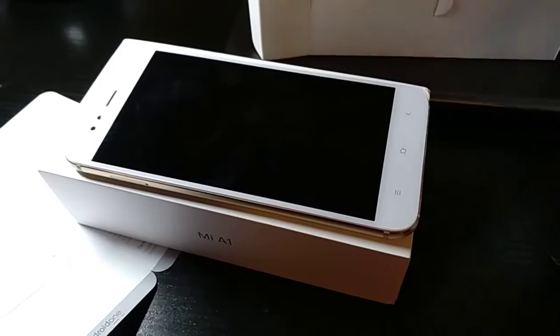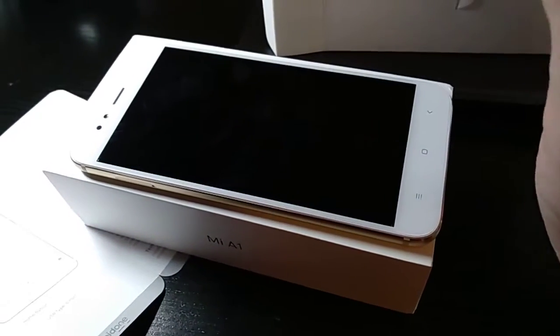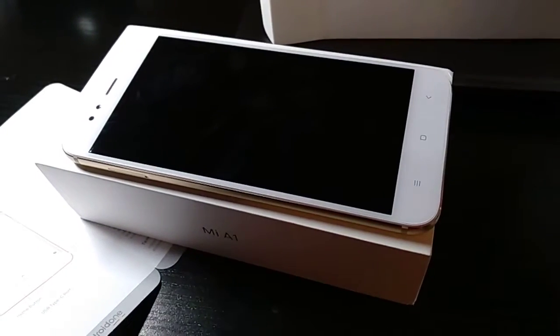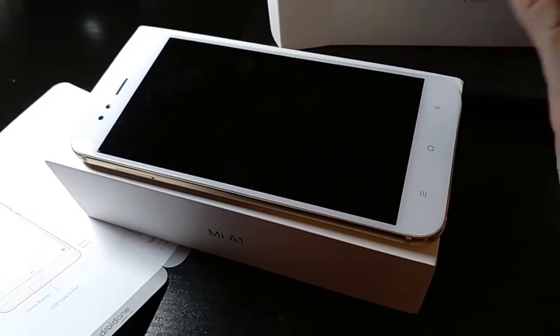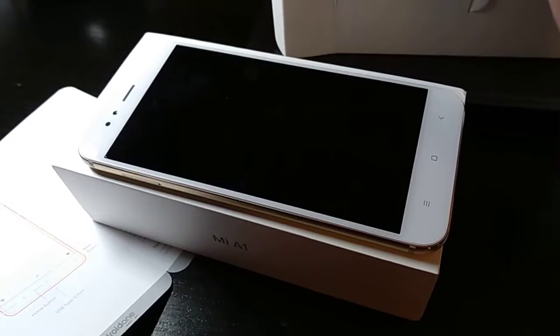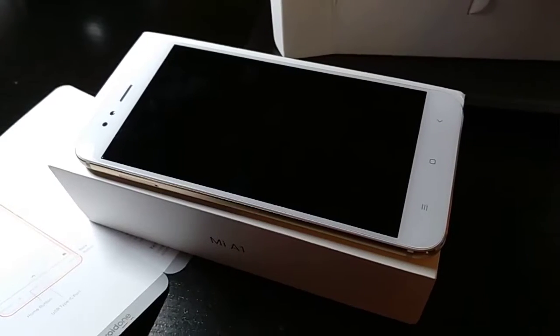I'll do a nice full review in the next couple days and update this so you know any shortcomings or any benefits that I've found using this over other devices so far. But my initial impression is really good, really good.